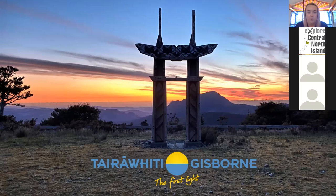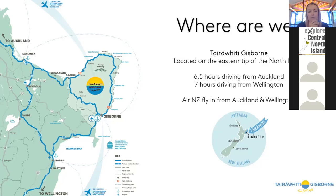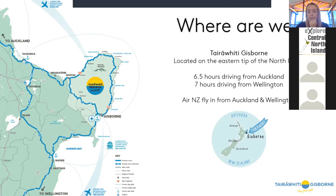So this beautiful shot here is the sunrise on Mount Hikurangi, a beautiful spot, which I'll get into a bit further down the track. Just a quick reminder for everyone about where we are. Tairawhiti Gisborne, out on the east coast of the North Island, easy access from the centres of Tauranga, Rotorua and Napier, the main cities that are closest to us. And easy access by air and by road. We've got State Highway 2, which comes in from Potiki and then goes all the way down to Napier, and then our State Highway 35 road trip just around the coast there, which is a beautiful scenic little spot to be getting away to.